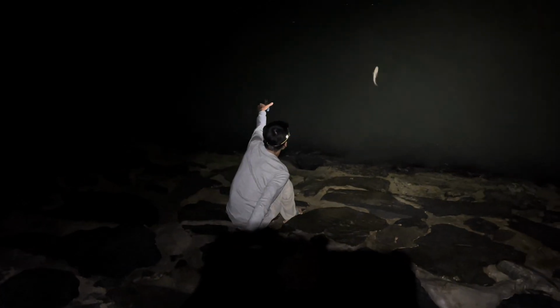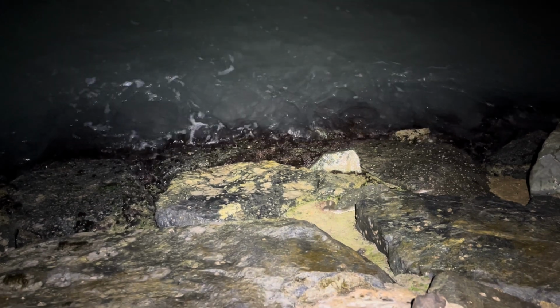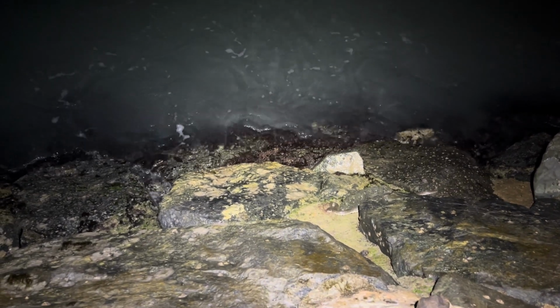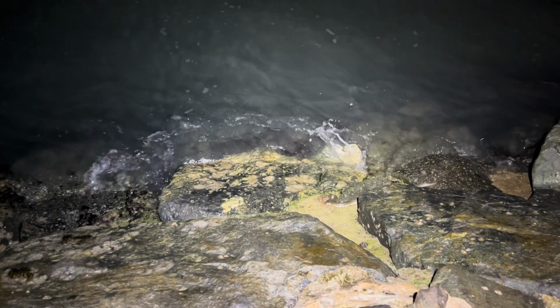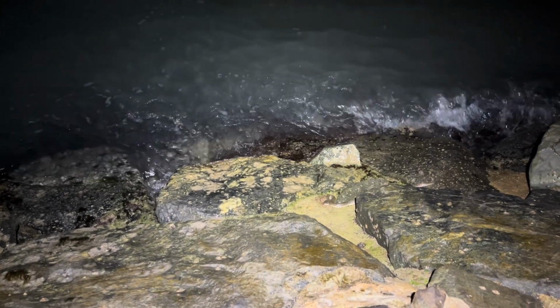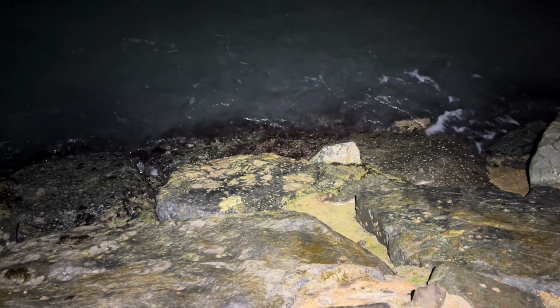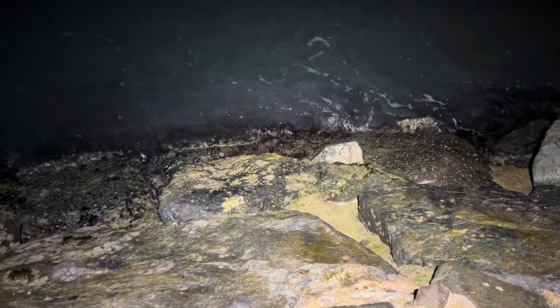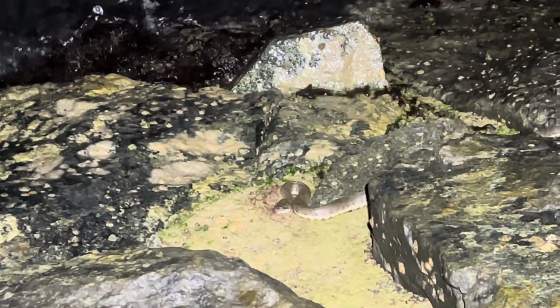Alright guys, so looking at the breakwater now, are y'all able to spot anything interesting? I give you 5 seconds to see if y'all can see anything interesting. 5, 4, 3, 2, 1. Okay, I'll zoom in just in case y'all missed it. So yeah, there's a little snake at the bottom of the breakwater.